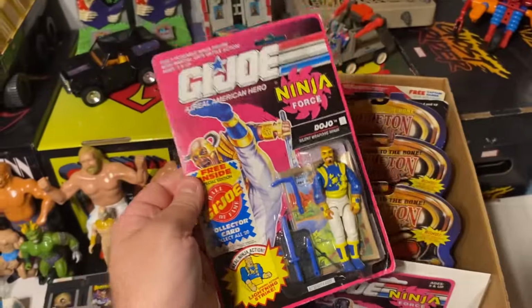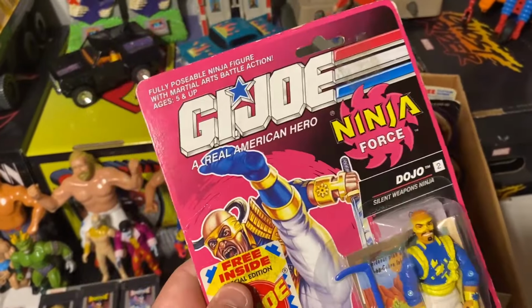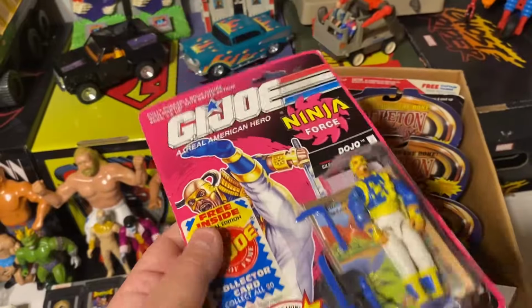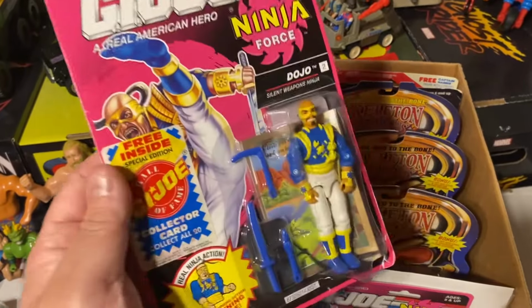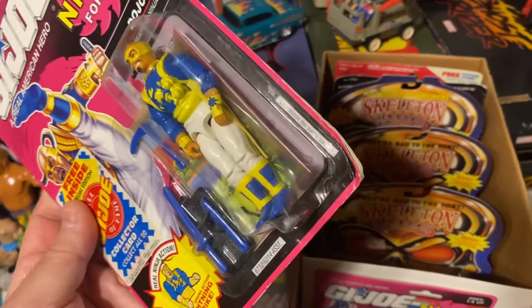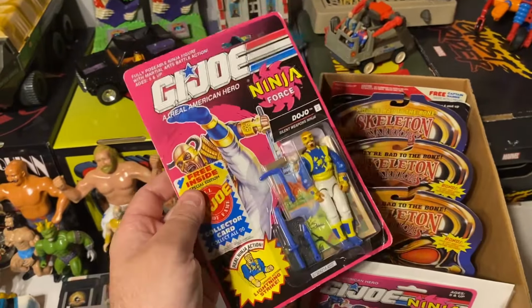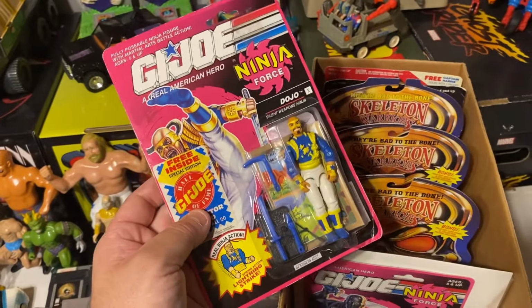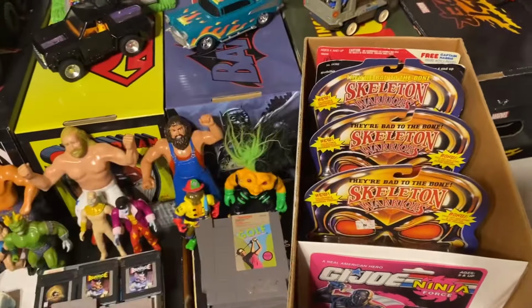Really, really cool. I definitely had this when I was a kid. And just that classic 90s pink and blue and yellow colors. They just are so nostalgic to me. And he's a cool figure here. Mint on card. I mean, it's got a little bit of issues with the card, but still, it is sealed. And I got him for $20. But that's still a really good price.